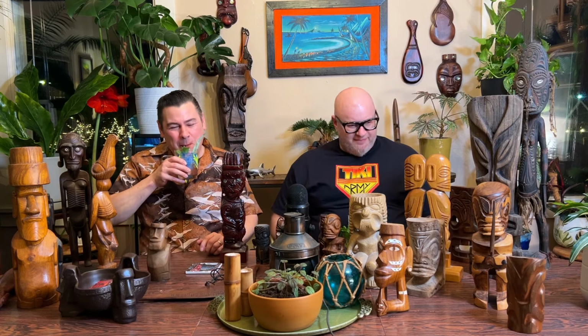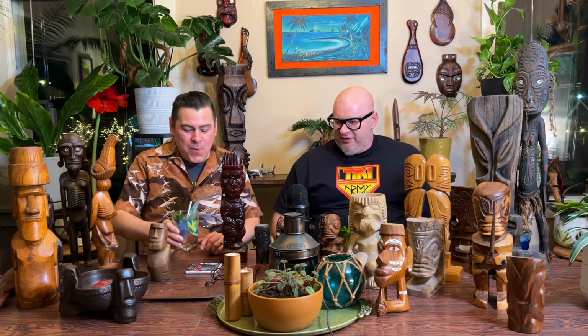That's a little bit of a primer on different tiki statues that you can buy. And here's the thing: if you see any of this stuff out and about, like at a Goodwill or an antique shop, and the price is decent, just get it. Because if you don't like it, Travis will buy it off you. Seriously.